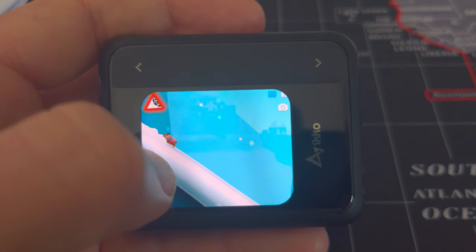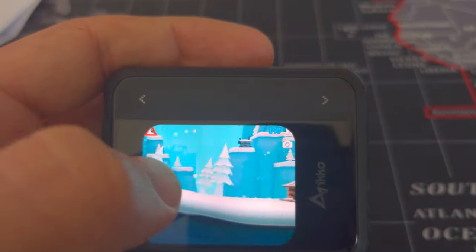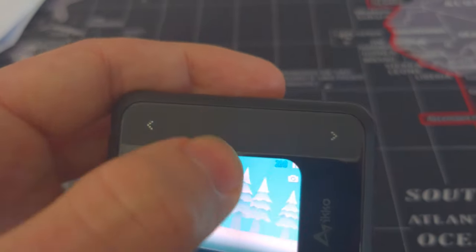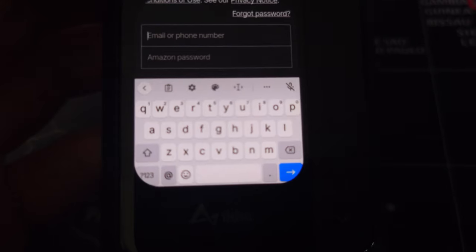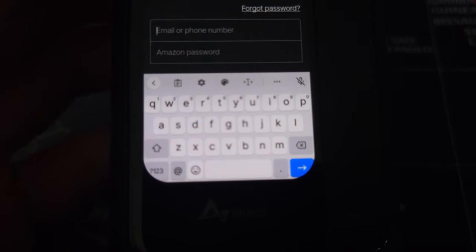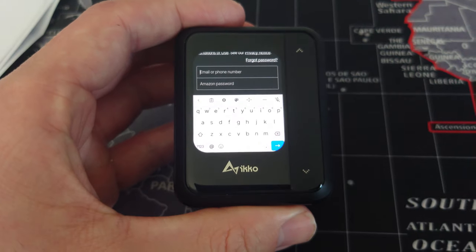For gaming though, I would probably stick to your phone because the moment you try and use your thumb, it covers practically the entire screen. The size of the screen can present some challenges when you're trying to log into apps as well. This is the one occasion where my pointy witch fingers are quite useful in using the tiny little Gboard on the device to input username, password, and then the MFA credentials.